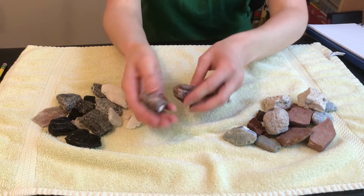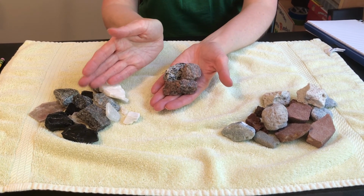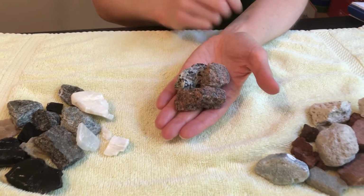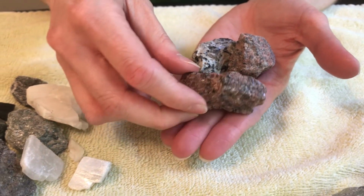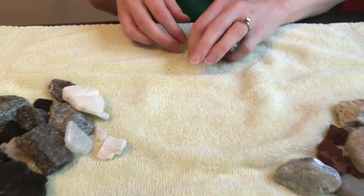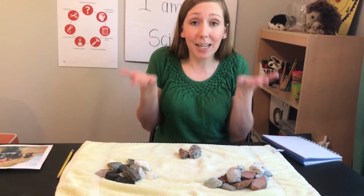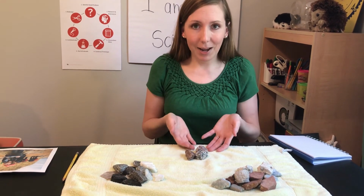Now these rocks right here, you know what? I don't think I can put them in the shiny pile or the dull pile because there are some parts that are shiny and some that are dull. So I see that they have some sparkles in them though, sparkles. So I'm going to make a third category right here and just say sparkly. So I changed my plan, and that's what scientists do. They can sometimes change their plan. So I have shiny, I have dull, and now I have sparkly.